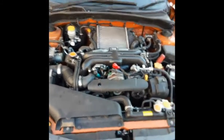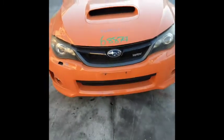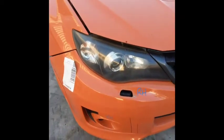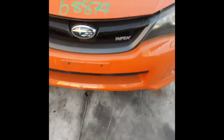EJ25, 2.5 litre 4-cylinder turbo engine. This vehicle has sustained damage in the rear end. Bonnet appears to have no damage. WRX radiator grille, club spec front bar, Xenon headlight, right hand fog light, left hand Xenon headlight, left hand fog light.